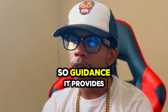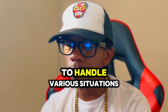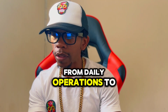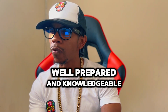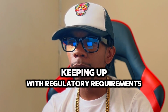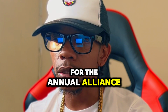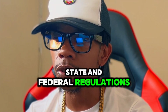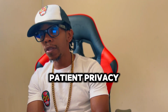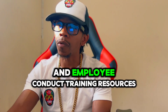So, guidance. It provides clear instruction, also guidelines on how to handle various situations from daily operations to unexpected emergencies, ensuring that employees are well prepared and knowledgeable. Next, you have compliance. Keeping up with regulatory requirements is crucial in the healthcare transport field. The manual outlines necessary compliance measures with local, state, and federal regulations, including those related to patient privacy, such as HIPAA, safety standards that we were talking about before, and employee conduct.